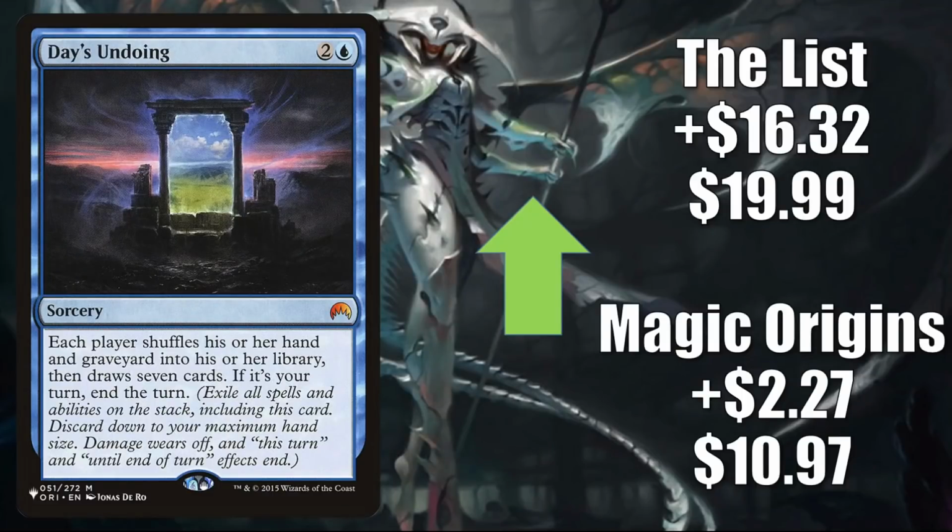And the last card in this section is Days Undoing. That Magic Origins copy still going up. It is up $2.27 this week to $10.97. The copy from the list, it didn't take off very quickly, but when it took off, boy did it. It's up $16.32 to $19.99 this week. So you do have to remember there's not a lot of copies of that particular version in circulation. It just joined the list with Crimson Vow. It is staying there through Kamigawa, though, so we'll have to keep an eye on it.